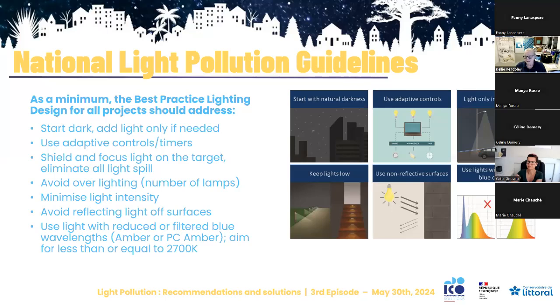Avoid overlighting. So we found here in Australia, standards for street lighting had the minimum amount of light they needed to make it safe for pedestrians and cars to drive around, but there was no upper limit. So no upper limit means that they'll just use as many lights as they need. Minimize light intensity. If you don't need a bright white light and can get away with a nice dim orange light, then that's what you should use.